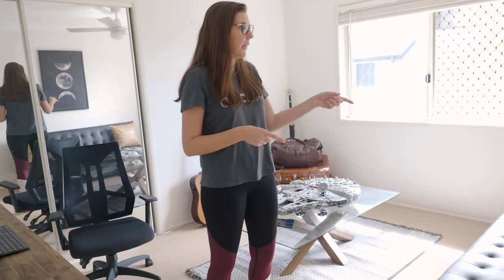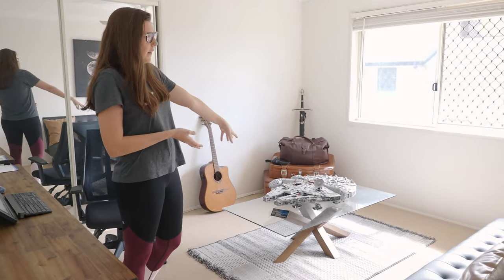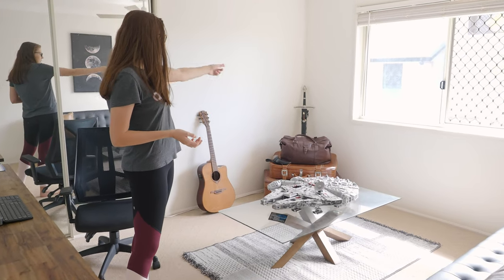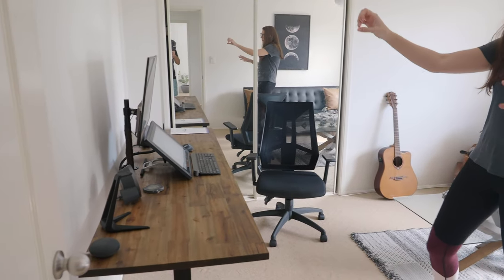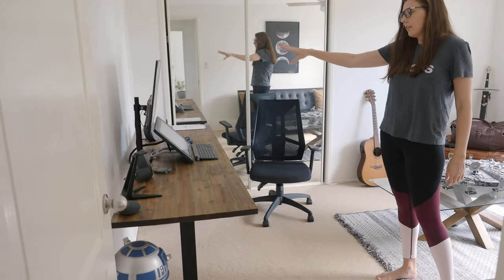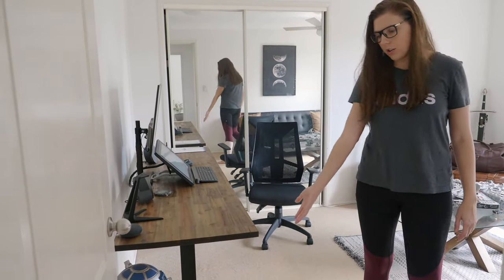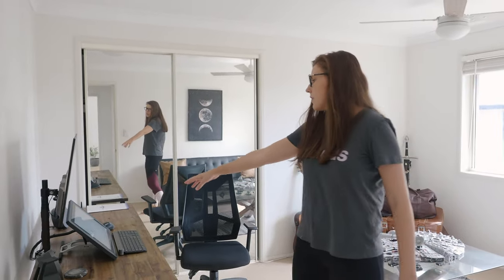Okay, now we have Josh's office. So if we come in here, we have the futon, the pillows, the artwork on the wall, the rug, the coffee table, the Millennium Falcon Lego set, the 2 suitcases, the sword, the guitar. Over on this side, we've got his office chair, his desk, which is also an electric one, so it goes up and down, and his monitor, but your computer is staying, and then obviously R2 probably doesn't have to come with us as well. Things like the speakers, Google Home, the coasters, all of this stuff is going, so lots in that room. And through to Josh's bathroom, probably nothing is going from there.